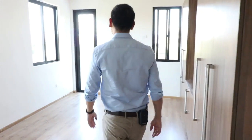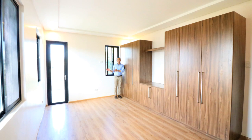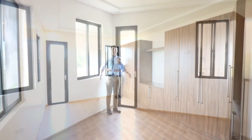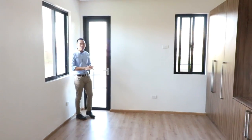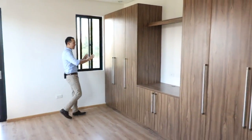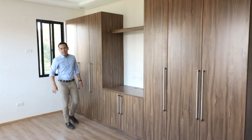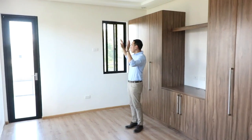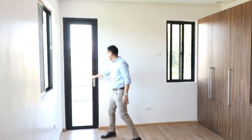It's time to take a look at the fourth and fifth bedrooms of this property, which are some of the highlights of the second level of the home. The fourth bedroom of the property is a corner room facing the east side of the property. It also has plenty of storage space. And it's oriented towards a spacious balcony here in the second floor. Let's take a look.